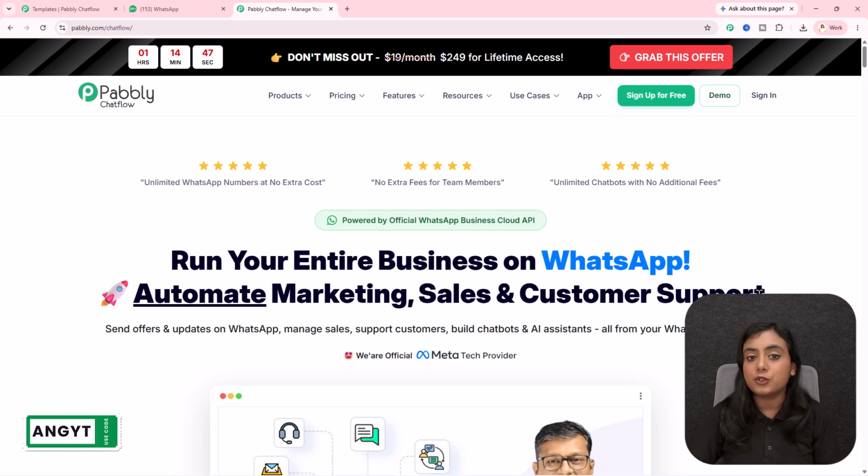Now, if you're a new user, you're logging in for the first time to see what is Pabbly Chatflow, what are the features, what you can do is simply sign up for free from here. As you are logging in for the first time, you will receive 100 free credits. Using the 100 credits, you can simply manage the WhatsApp conversations super easily, test out what is Pabbly Chatflow and how it works in real time. Okay, so after you sign up for free, you can test out all the features.